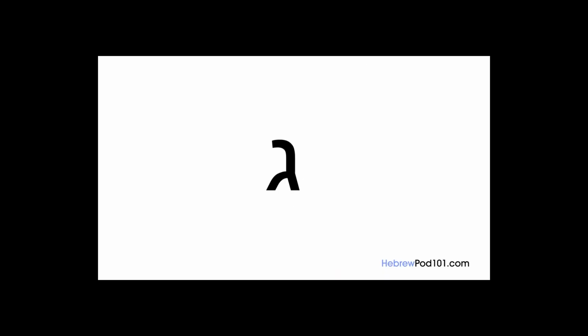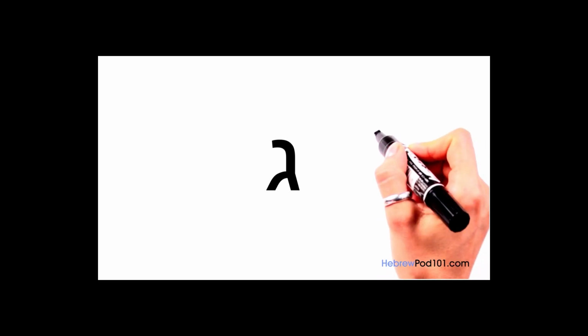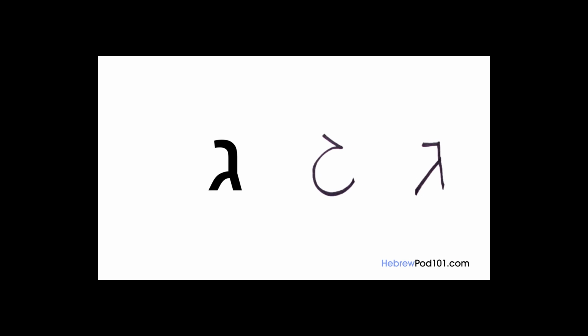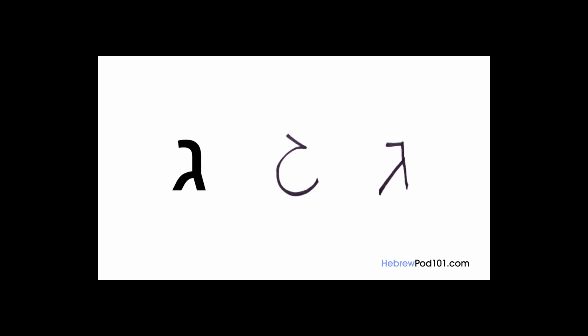The third letter of the Aleph Bet is Gimel. The sound of Gimel is G. Let's first see how to write it by hand. Gimel in handwriting. And in print it looks like this. Gimel. They look quite different, don't they?